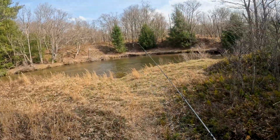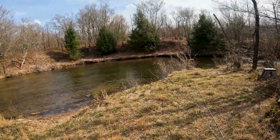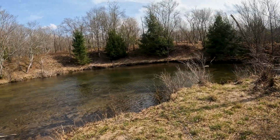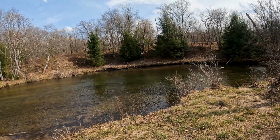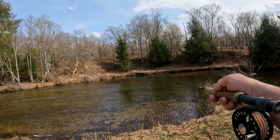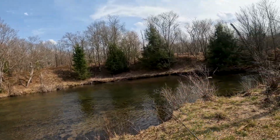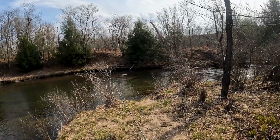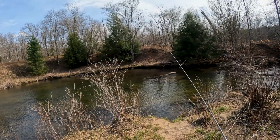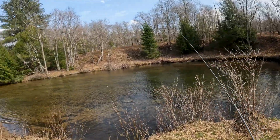All right, sweet. Doesn't seem to be anybody here. Water is definitely lower than the last time I was in here, and that wind's gonna make it difficult. I don't know if you can see right there, those fish were just laying right in this hole and actually hammering the squirmy worm the last time I was here. I can see a few in there now. I'm gonna get my line pulled out and see what we can do here.